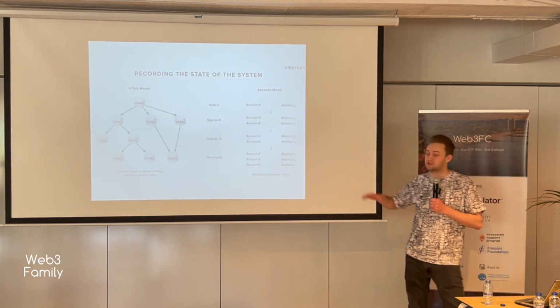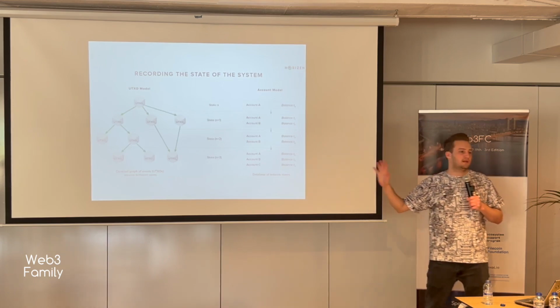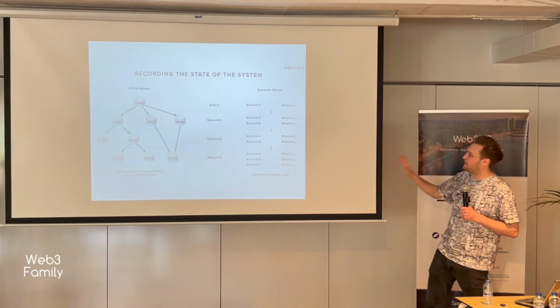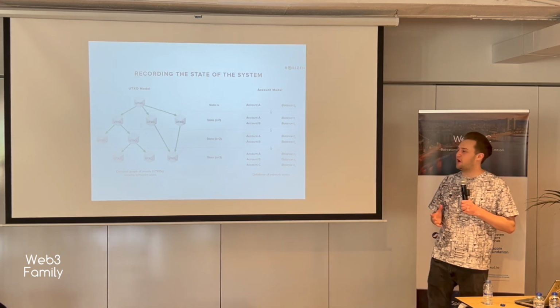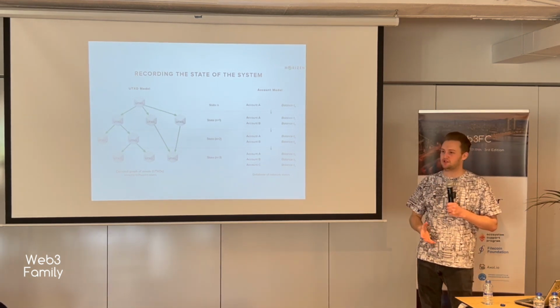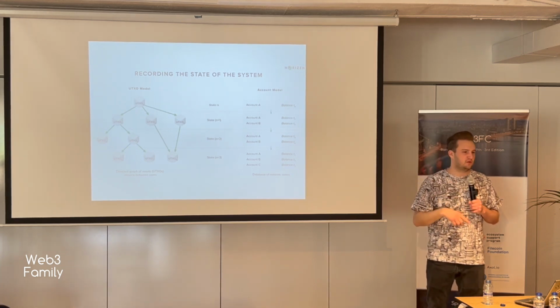Now, there's something specific I also want to tell you about that is often ignored, and that is the difference between accounts on Bitcoin and Ethereum. On Bitcoin, we have a system called unspent transaction output. Who here has heard of this before? Perfect, a few of us.